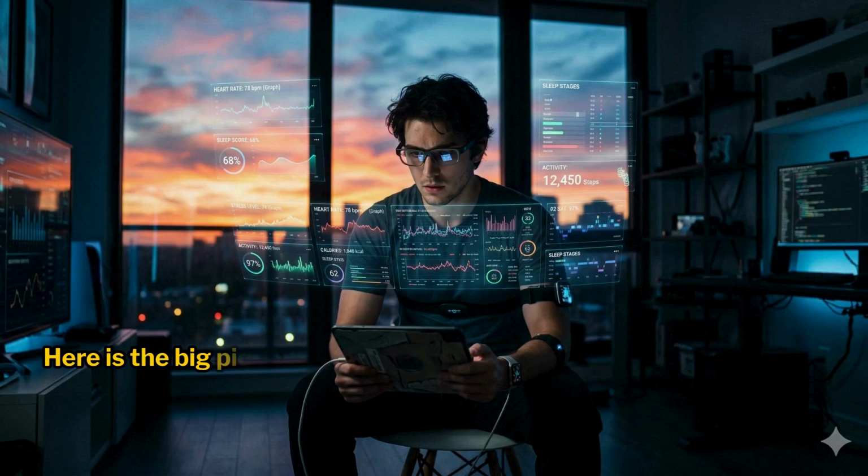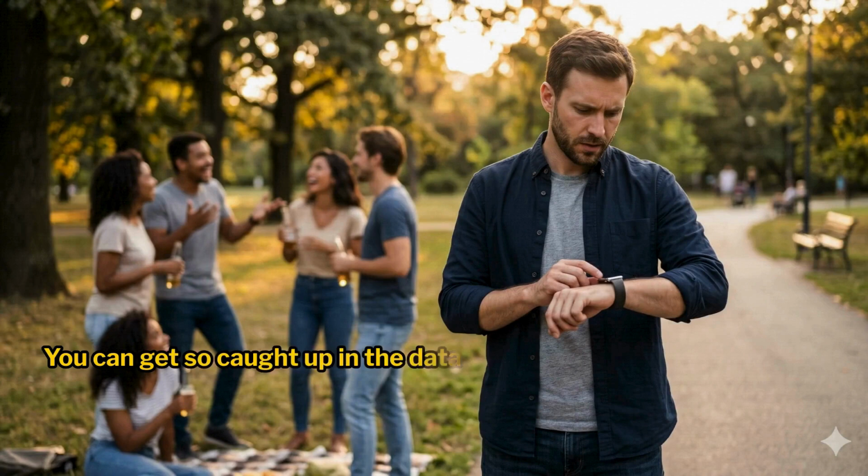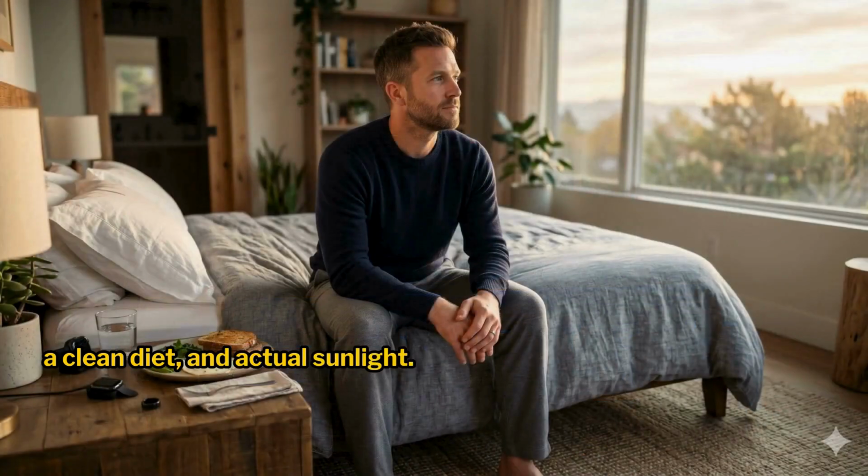Here is the big picture precaution. Biohacking is addictive. You can get so caught up in the data that you forget to actually live. 1. Tech is a supplement. No gadget replaces 8 hours of sleep, a clean diet, and actual sunlight.